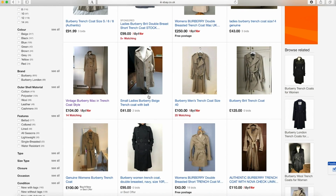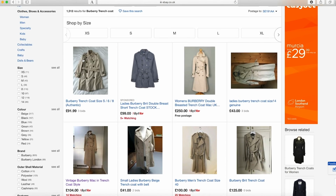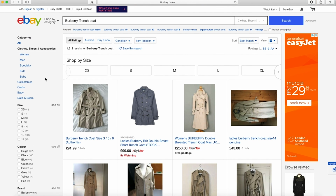You can refine later. So here, as you can see, I've tapped in Burberry trench coat, and here we just have a plethora of Burberry trench coats. And then along here on the left hand side you can see that you can refine that search. So Burberry trench coat is going to bring up children's, it's going to bring up men's, it could bring up dogs, it could literally bring up any kind of category.